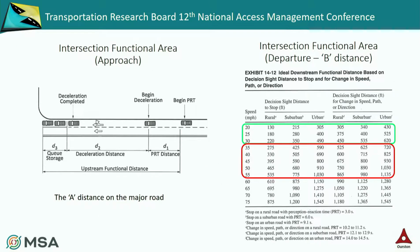As you approach an intersection, on the left there's a diagram that shows the queue storage, the deceleration distance, and the perception reaction time that are all impacted as you approach an intersection, depending on the speeds. On the right-hand side, and this is kind of hard to see, this is from the latest Access Management Manual. The different speeds involved make a big difference on how long those distances are.